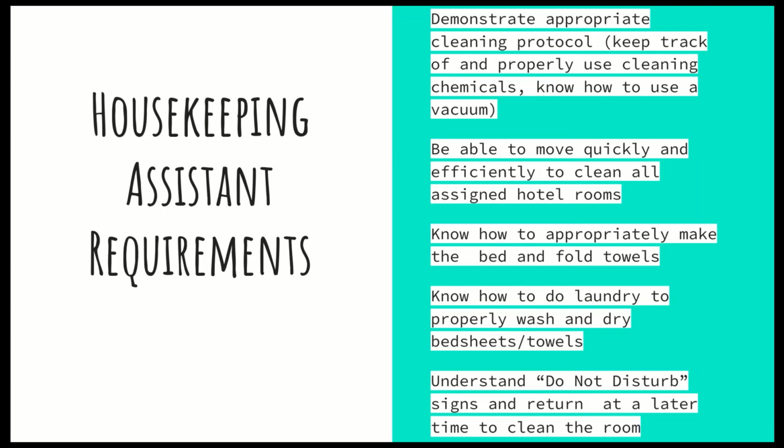You also need to know how to use a vacuum in order to clean the room. You need to be able to move quickly and efficiently to clean all assigned hotel rooms. So they're not just going to give you one room, and chances are you'll have to do a whole floor. And that takes some time, especially if hotel guests leave the hotel room in a messy state, which is kind of a bummer, but it's our job to clean up.